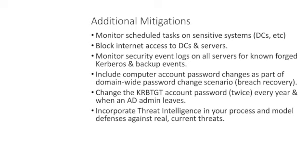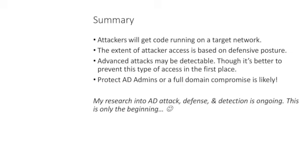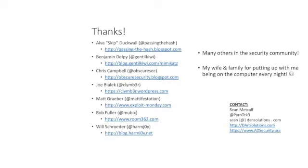So to summarize, attackers will get code running on your network. They will get code running on a computer in your environment. What happens next is up to you. And my time is up. Thank you.